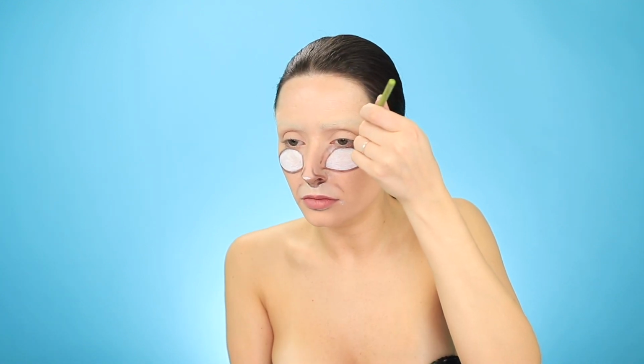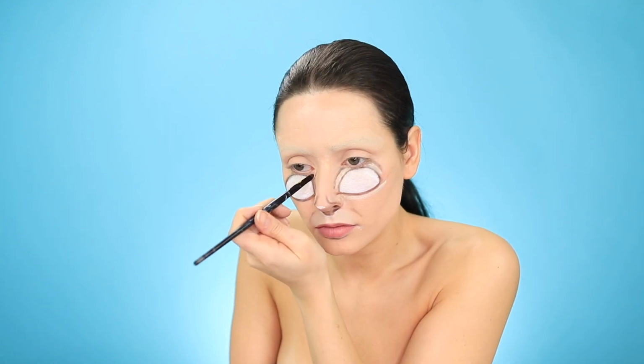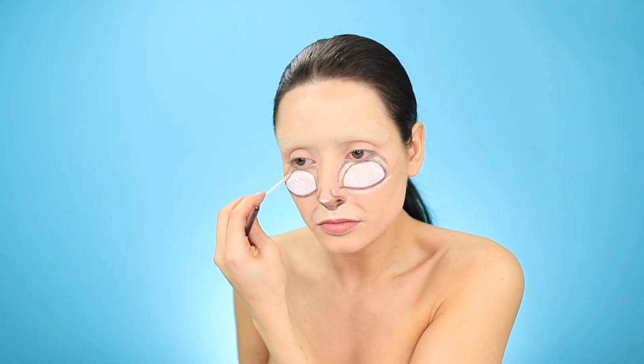The details that really make a Pixar character are just shading and highlighting. It's probably about 80% of the character. For all of my highlighting, I'm going in and using a light beige cream paint mixed with a white cream paint. And these are both by Ben Nye.